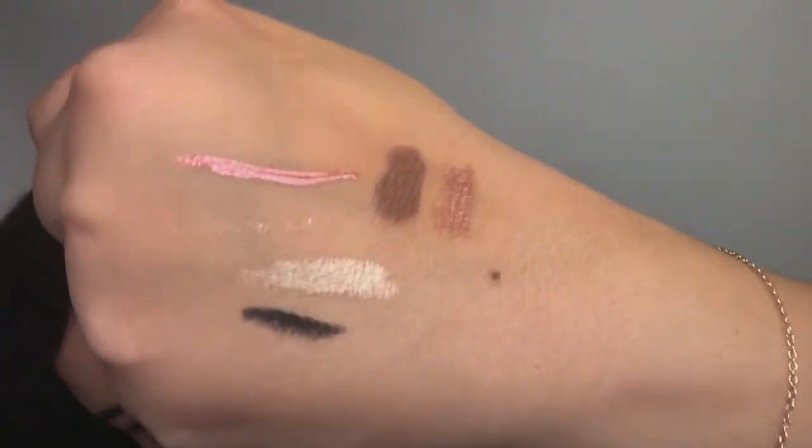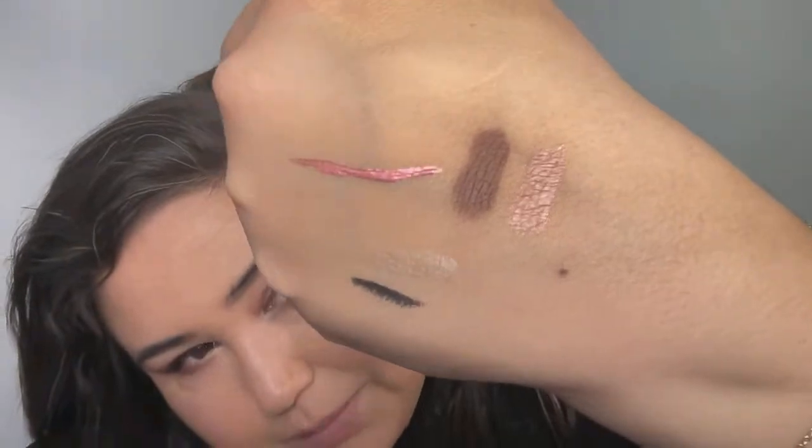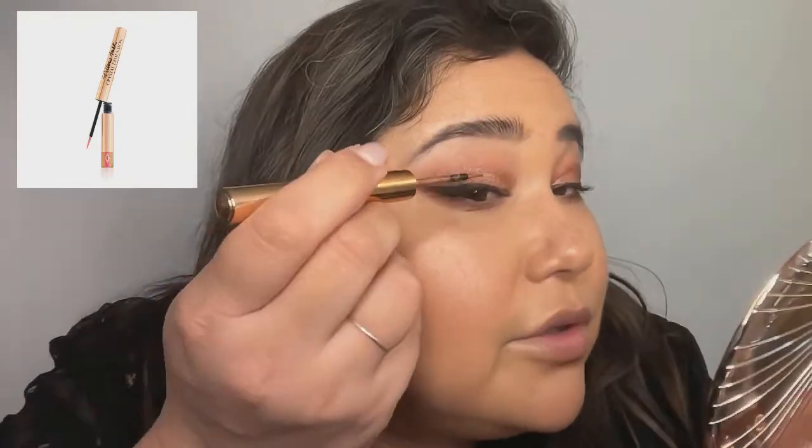But look at this. Do you guys see that? Wait, where's my hand? It's got this really pretty pink metallic look to it. It's a liquid. So what's nice is I have already put a pencil on, so this is almost like I've created a stencil to just go over it. And I'm not going to go completely over the black. I'm just going to go over the top part of it. So I'm just going to very thinly, I'm going to go close so you guys can see.